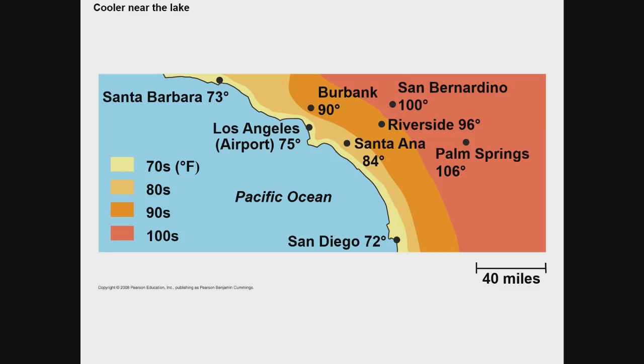So we can see on this map here, this is a map of California right by the Pacific Ocean. We can see that at the coast, the temperatures tend to be quite a bit lower because of the cooling effect of the ocean, versus as you go inland, the temperatures go up much more dramatically.